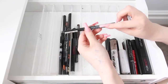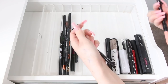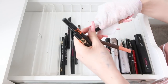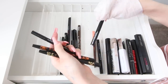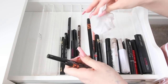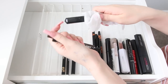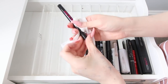Oh my gosh, it says lasts up to 2 days. I don't really want my eyes stained, so I'm gonna get rid of this one as well as these two that have just dried out. The rest, however, I'll be keeping. So what do we got here? We got some Sigma, Benefit, NYX. I really like these Tartus liners from Tarte. We've also got the Huda Beauty liners. They are also really good, as well as these tattoo liners from KBD, one from Ico, and Astralis.